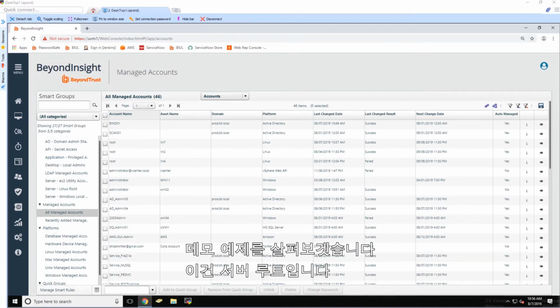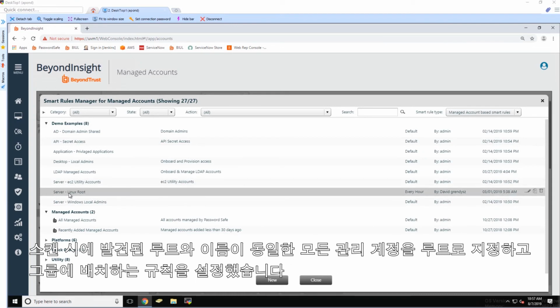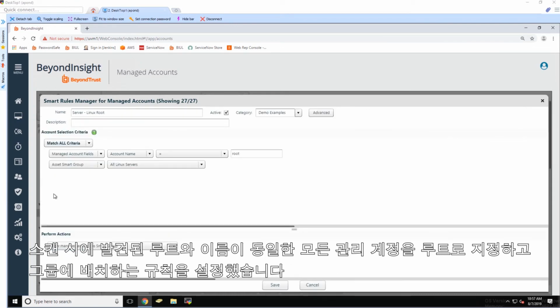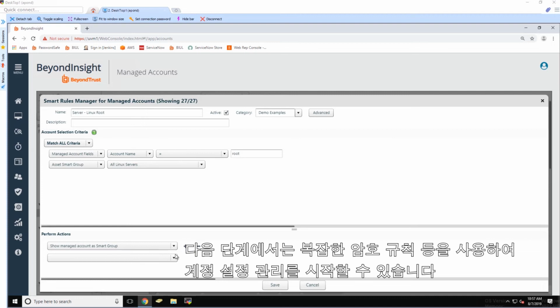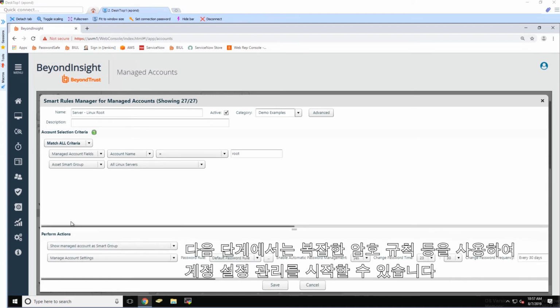If we go and take a look at our demo example, this is server-root. In this case, we've set up a rule that takes any managed account found in a scan whose account name equals root and places it into a group. The next step might be to start managing the account settings, using complex password rules, and so on.